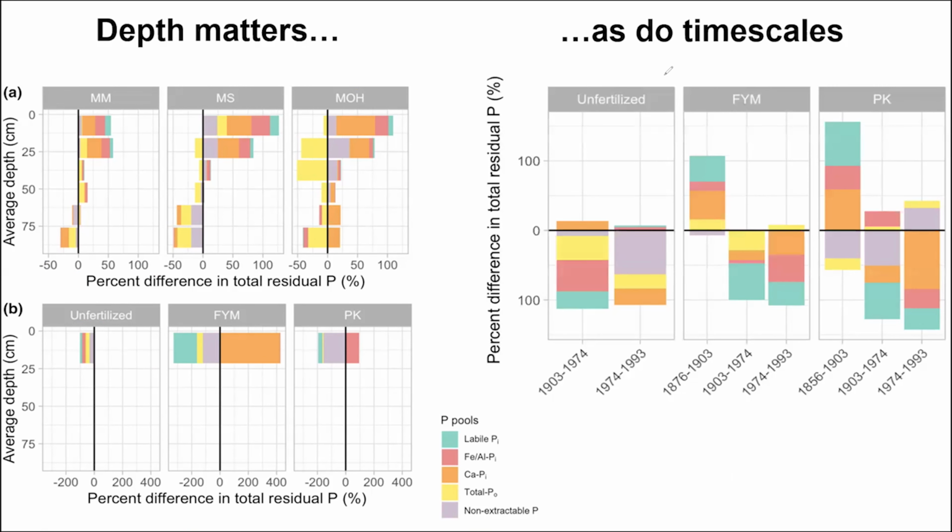It also matters how we measure this over time. Shown here on the right is a study from Rothamsted. We've got the same treatment, so this is the same exact data now shown here, and we split the data into 3 different time points. This data was published over 2 windows, from 1903 to 74 and 74 to 93, and then for one treatment we even have data going back further than that.